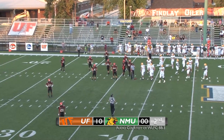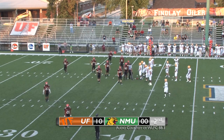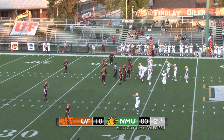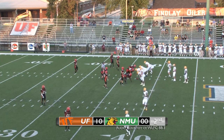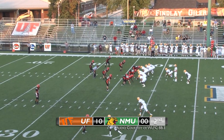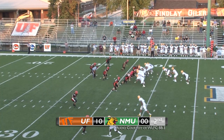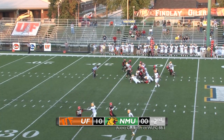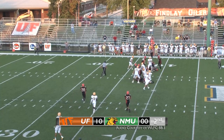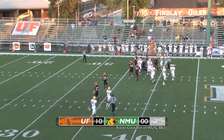3rd down and less than 1 here. Pair of wideouts to the near side, bring in the extra back. I don't think there's a whole lot of mystery. I'm surprised they keep Morley in the gun here. Hand off Prince Young, and he'll hit the line. Ooh, this is going to depend on the spot. I'll tell you what, Oilers read that beautifully. Is that Brandon Butler who came up?